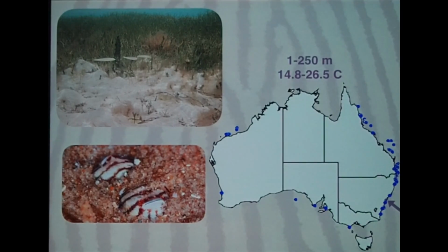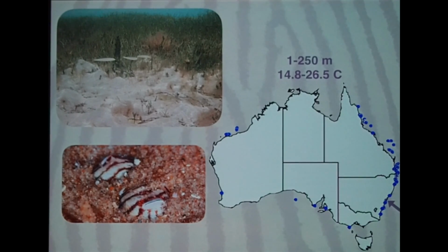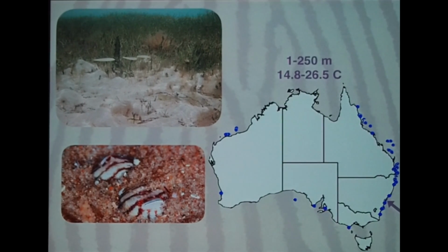So their natural habitat is from 1 to 250 meters, apparently, around most of Australia, so southwest and east coast, but apparently not along the north. And so, of course, with that depth range and that geographical range, they have quite a large range of temperatures that you can raise them in. This is a species that is nocturnal, and I've actually done some infrared camera recordings to see how true that is and compare.